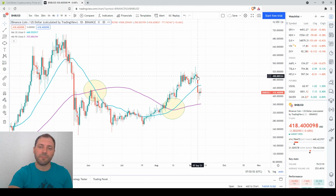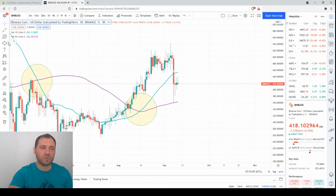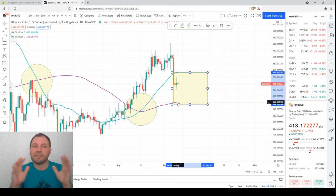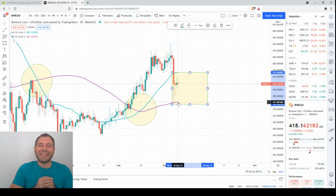But because of this price decline, the price dropped below the 30-day moving average. It received support at the 3-month moving average and rebounded. Now the price is consolidating between these two moving averages. So let's say that the lower one, the 90-day moving average, at the level of approximately $360, is the key support level at the moment.